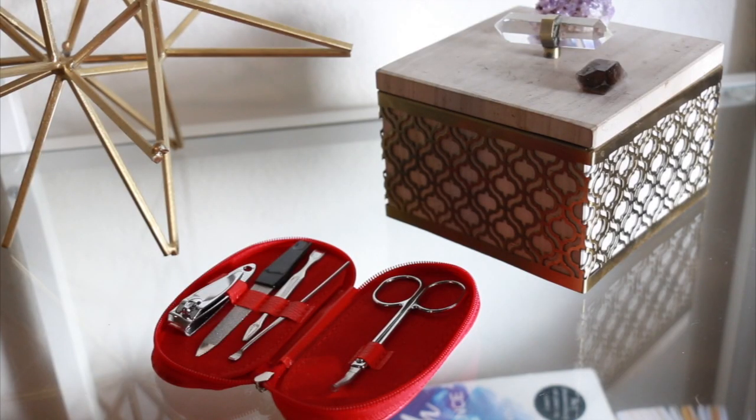So cute. Red, little, cute. This is exactly what I need because I recently got a bunch of cruelty-free nail care and I want to start doing my nails myself. So this is a really cute and compact set and I love this.